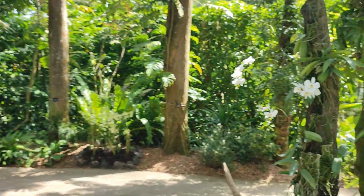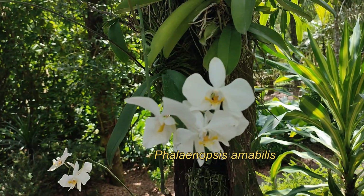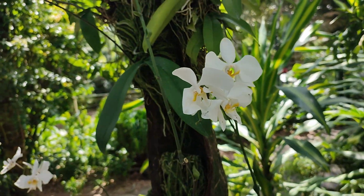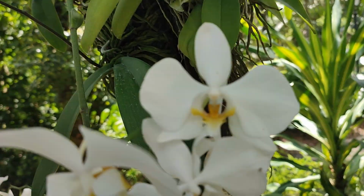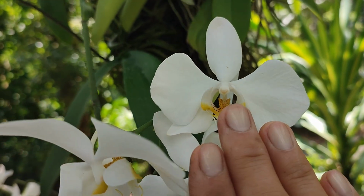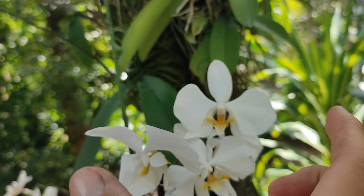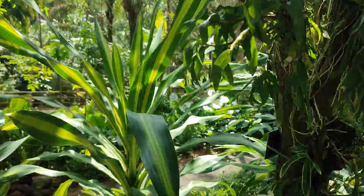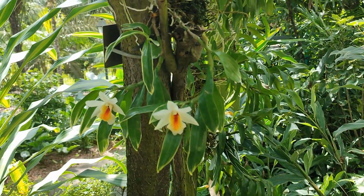This is Phalaenopsis amabilis. I don't know which form this is, but this is kind of small. I've seen those that are way larger. As you can see, it's pretty small. There's some that are like double the size of it. Don't know whether this is a species or a hybrid, but you can see right there.